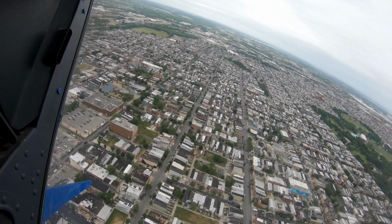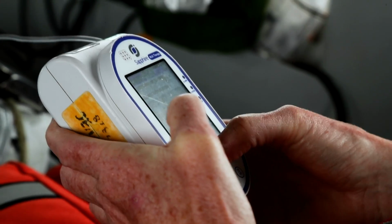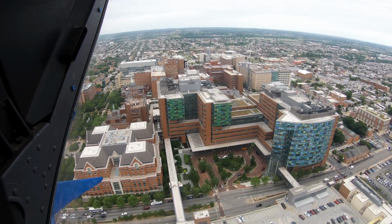COVID has changed so many things in healthcare. I think it made us more aware of communicable diseases and how to manage that in the future, and it also gave the flight crews incredible experience in dealing with patients with very, very severe respiratory problems.